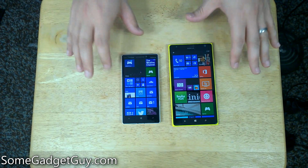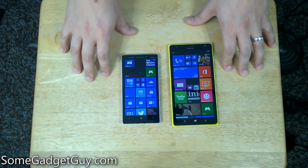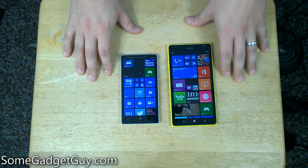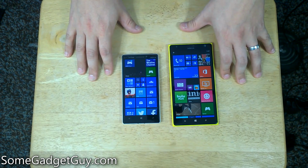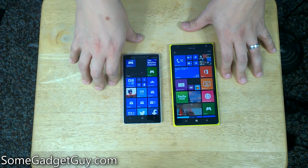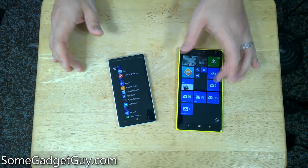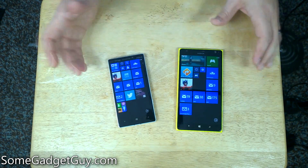And so what I wanted to do is just briefly describe some of my usage in getting to play with these guys for a couple days. I've only had the 1520 for a little while, so I actually haven't done a full long-term review on that. I've only had the Lumia Icon for about a week, so I'm still putting it through its paces. And on first impressions, just sliding through general performance, these two perform almost exactly the same.